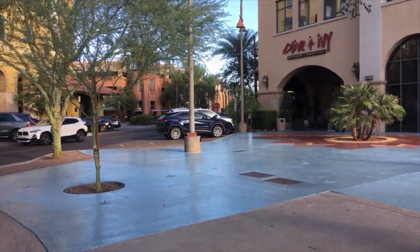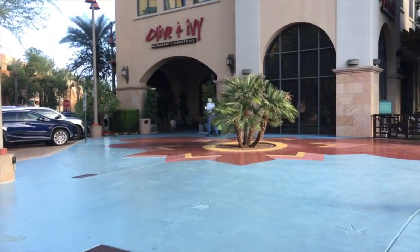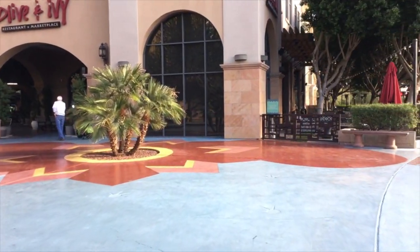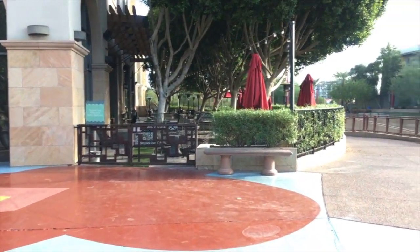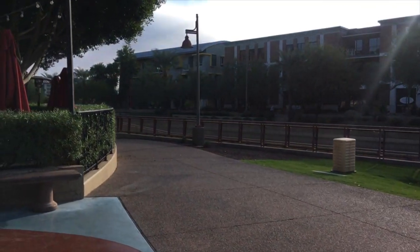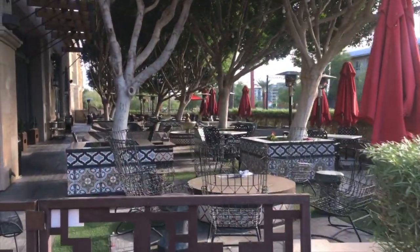Okay, so we're coming up to Olive and Ivy. Really cool restaurant. Very popular. Got a great outdoor space. You know, the canal's right behind it. I'll give you a little view. Isn't that pretty?